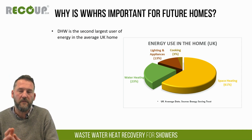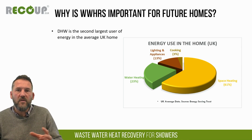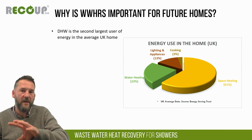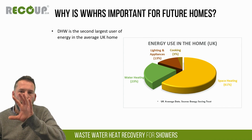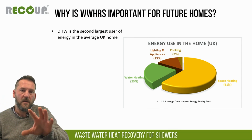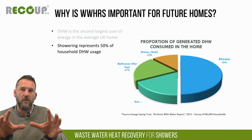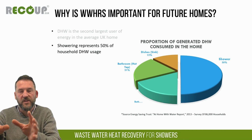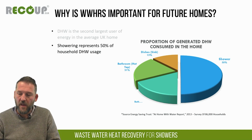So just to look at why wastewater heat recovery, we've looked at the significance of the unit in terms of heat energy, but how does this look on a wider scale? Well, in most average homes, if we're looking here at an energy mix breakdown from an average UK home, data from Energy Saving Trust about 15 years ago, about two thirds of the energy use in the home is for space heating, with about 18 to 23% on water heating. And of that generated hot water in the home, about 50%, certainly in houses, is attributed to showering. That can be anywhere up to about 80% for apartments, but generally for showering, about 50%.